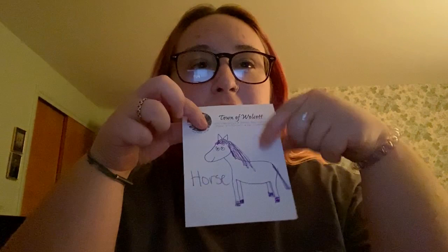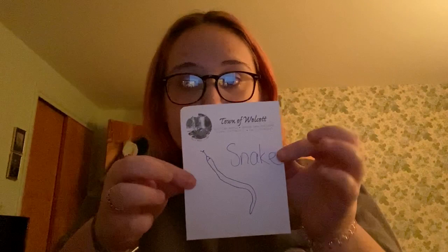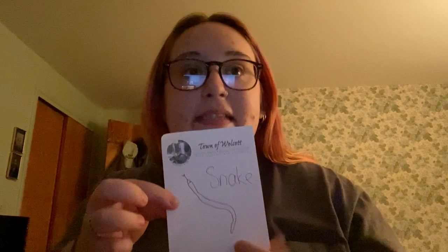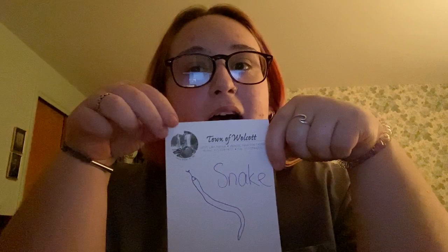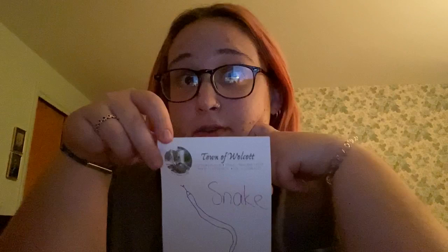Okay. What's this? Snake. SNAKE. So when I see this animal, the snake, I think snakes live in the forest because one time I was outside and I saw it on a tree. I haven't seen snakes on a farm before necessarily or in my house, so I don't know.